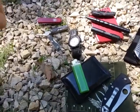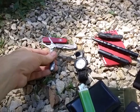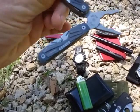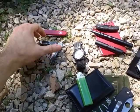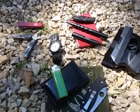Okay, over here we also have our multi-tools. So besides having a blade, you want to have some type of tool system. It could be a Gerber Dime or this small Gerber multi-tool that's made under the Bear Grylls line. I think this is called the Compact. And of course you could go with a Wenger or a Victorinox multi-tool as well. Those are always a win.